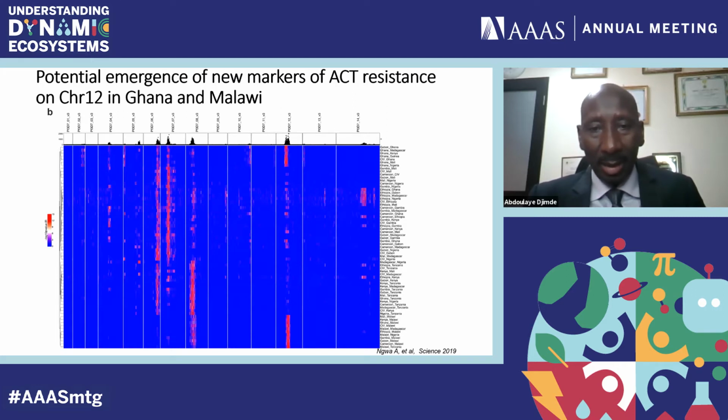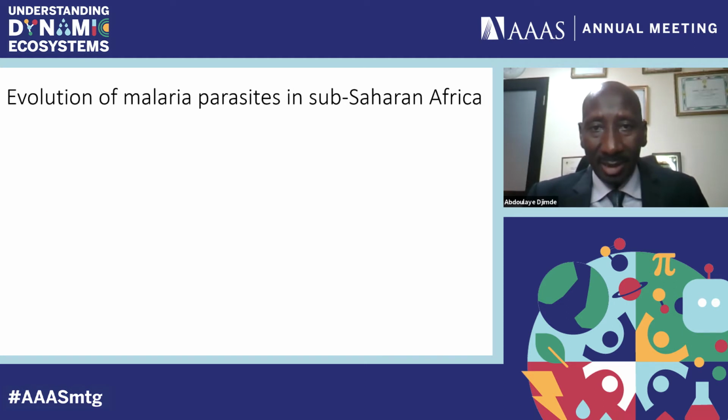We see a new signature of selection on chromosome 12 that indicates that there may be a new genetic event that is likely to be the beginning of the emergence of resistance to the main antimalarial drugs that are being used, the artemisinin-based combination therapies. And this is more noticeable in Malawi and in Ghana. So this is information and early warning about the possible development of antimalarial resistance in Malawi and in Ghana. And we are going to continue this work to further characterize this early warning.